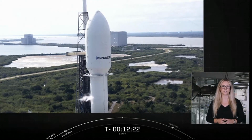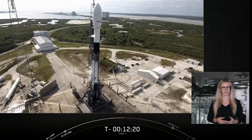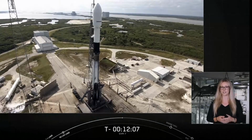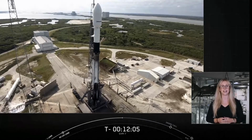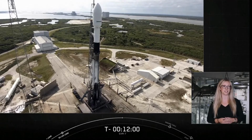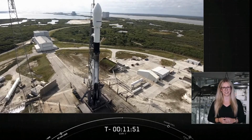After joining the fleet, there's an expectation that the payload will replace the XM-3 satellite to help ensure continuous and reliable delivery of SiriusXM's audio, entertainment, and data services to consumers in the United States. This effort will also help SiriusXM expand services to consumers in Canada and the Caribbean. Today's launch marks the 25th SpaceX mission this year and the 7th flight for this particular booster, which is pretty exciting. So with that, let's take a closer look at that vehicle for today's mission.